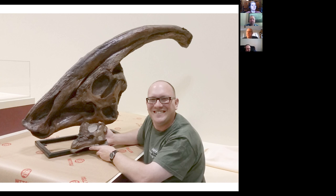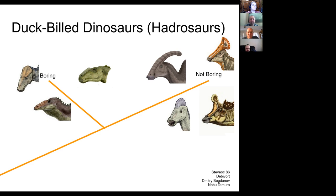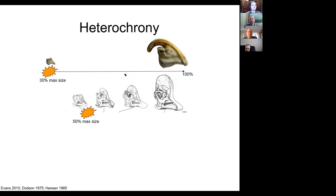So on the next slide, we'll skip this next one here. So with our not boring dinosaurs, one of the ways that they might have gotten this great variety in crest shape is by speeding up or slowing down the way that they grew their skull. And so as we see on the next slide, this is going to be our one super fancy word, heterochrony. So just changing the timing of growth. So the way that Parasaurolophus might have gotten its really fancy crest relative to some of its other relatives might have been by basically starting to grow its crest quicker.